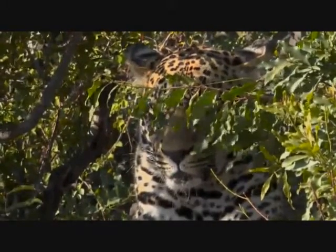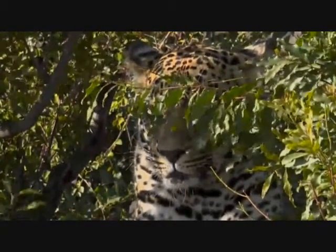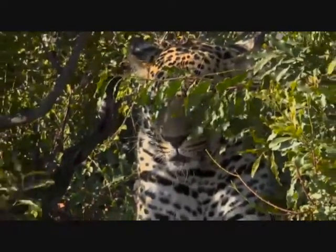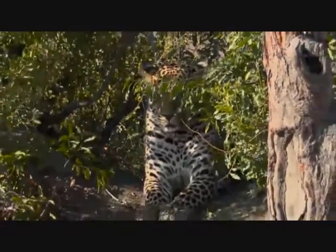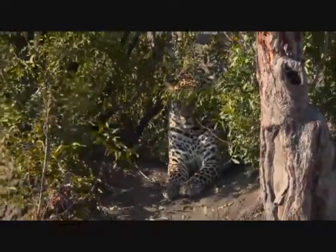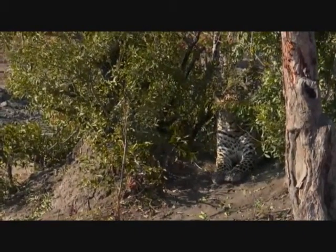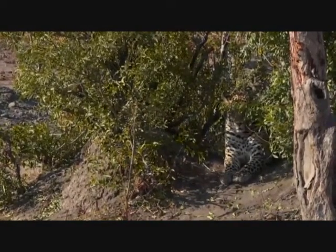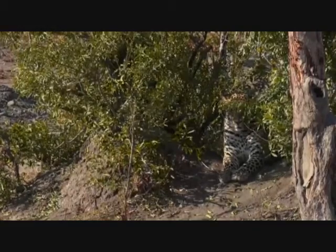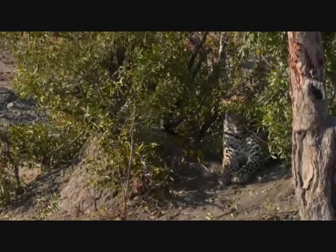He's essentially where Brent left him yesterday, or close to where Brent left him yesterday. Nevertheless, a marvelous surprise. And Aqua, I think it's very much worth sitting here and waiting to see whether anything does decide to come down to drink. They're going to be extra specially cautious because it is very windy, and they know that predators are going to start taking advantage of these water points.